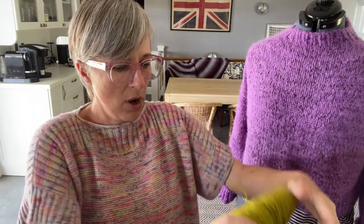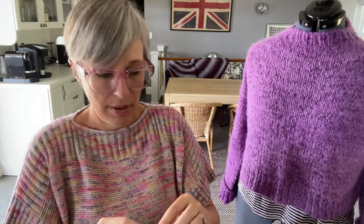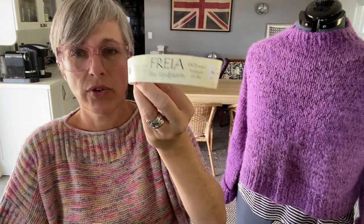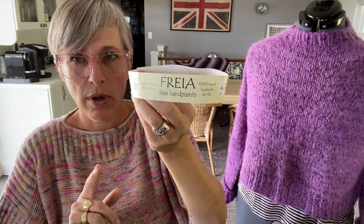The main color, oh, what is the color of the Freya yarn? I need to add this to my notes. I bought it at Nitty City in New York City. And I think the color, what I'm reading here, is Aztec. So again, really cool yarn. I've seen it at different trade shows, but I didn't want to buy more until I'd used this one up. So I'm free now. That's the theory.